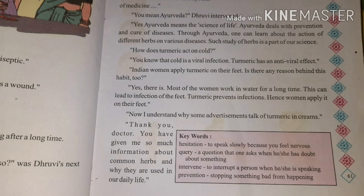Okay. Yes, Ayurveda means the science of life. Ayurveda deals with the prevention and the cure of diseases. Through Ayurveda, one can learn about the action of different herbs on various diseases. Such study of herbs is a part of our science. How does turmeric act on cold? You know that cold is a viral infection. Turmeric has an antiviral effect. So nowadays when we are dealing with or preventing ourselves from getting infected by this coronavirus, we have been using turmeric, right? Like many times we drink that kadha in which we put this turmeric, right?